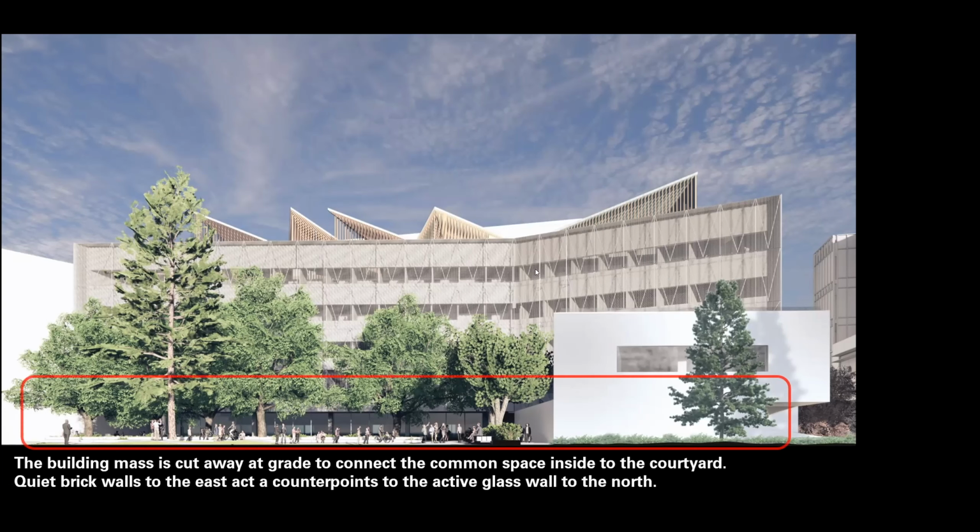As mentioned earlier, here's where we're cutting away the mass of the building to create a nice interface between the public space of the courtyard and the common space within the building. And here's that quiet brick wall that I mentioned earlier as well.